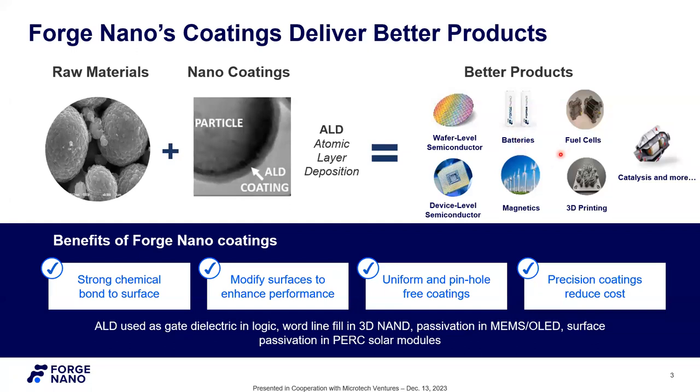There's many other applications where ALD has been used successfully, both in the R&D lab and in production. And there's a few reasons for this, which I'll highlight here, but then dig into deeper. The first is that ALD really provides a very strong chemical bond to the surface. By definition, how ALD works, your film will be quite well adhered. So that really helps with stability for ALD coatings.